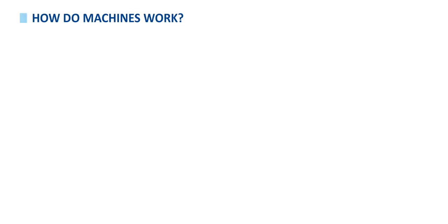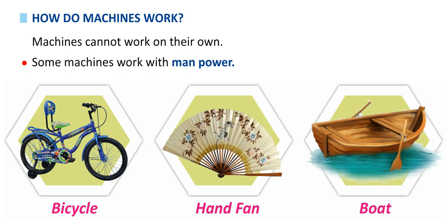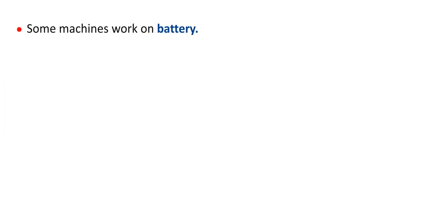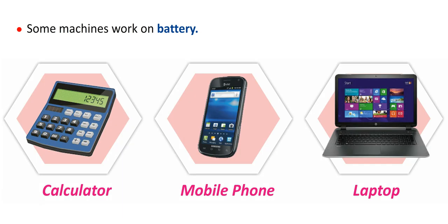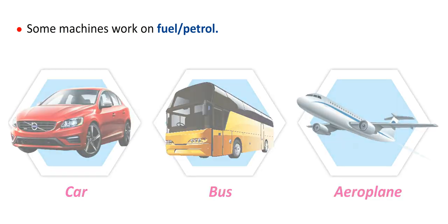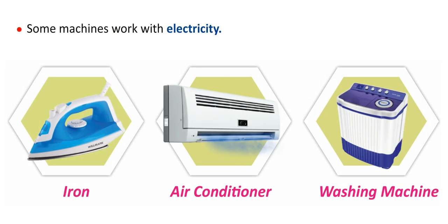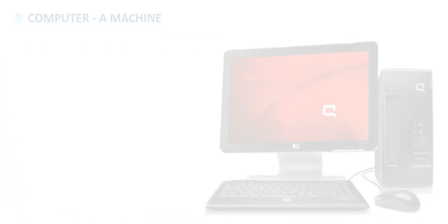How do machines work? Machines cannot work on their own. Some machines work with manpower: bicycle, hand fan, boat. Some machines work on battery: calculator, mobile phone, laptop. Some machines work on fuel or petrol: car, bus, aeroplane. Some machines work with electricity: iron, air conditioner, washing machine.